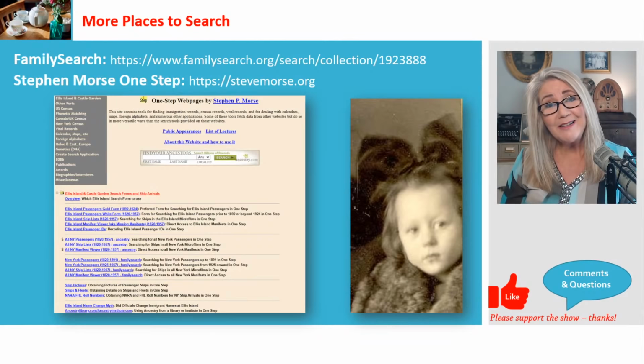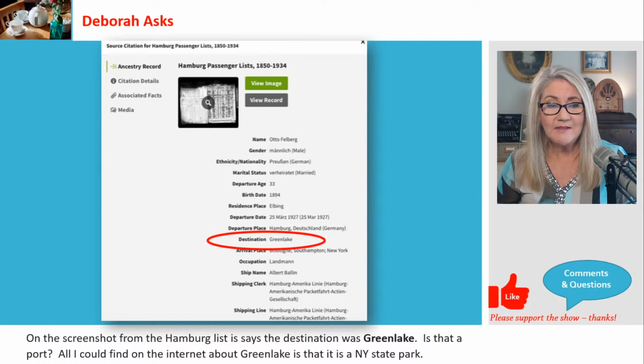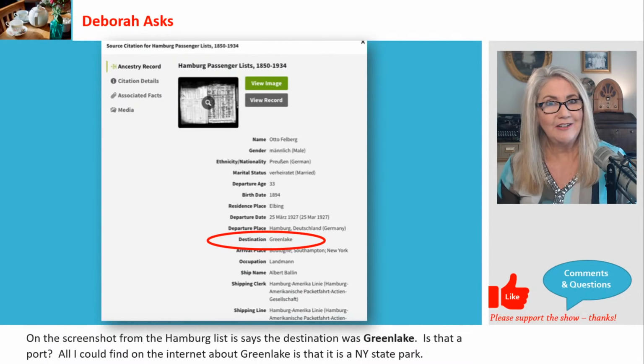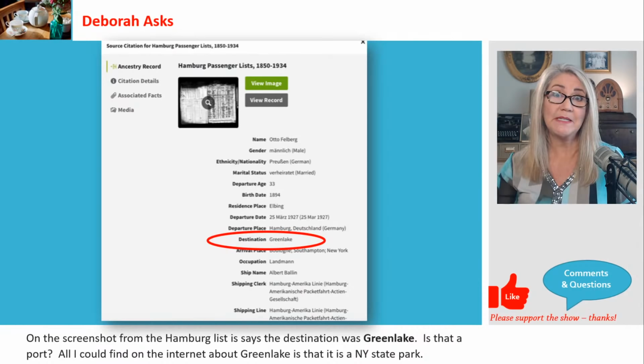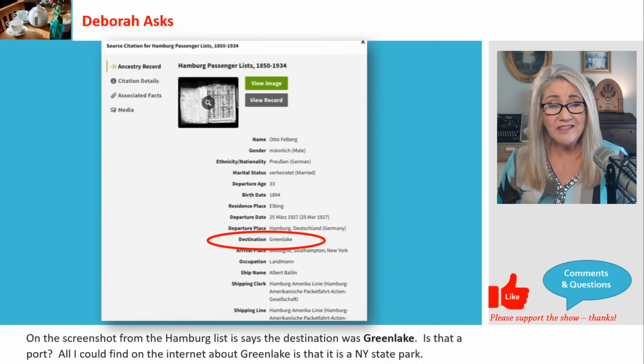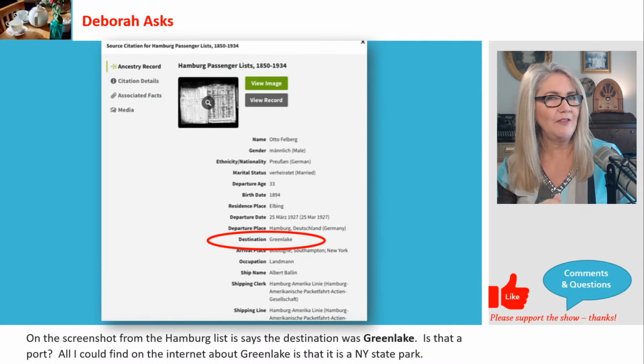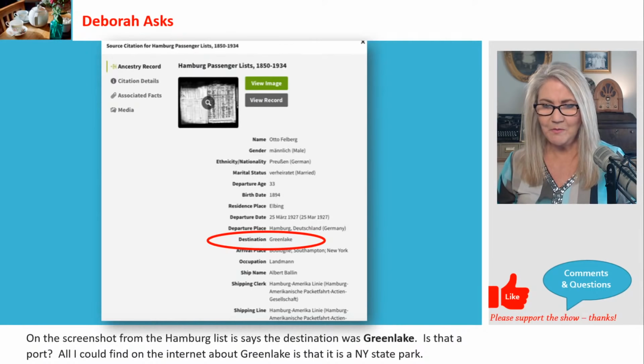I love it. Okay. Deborah also says on the screenshot, and I told you we'd get back to the Hamburg passenger list, from the Hamburg list, it says the destination was Green Lake. Now, when we say destination, that's not where the ship's going to land. It's where the passenger expects to end up. That's their final destination. And she asked, is that a port? All I could find on the internet about Green Lake is that it's a New York State park. I have a deep suspicion that's not the one that Otto is talking about. But we've got ways to find out because there's more we can do to dig into the records.